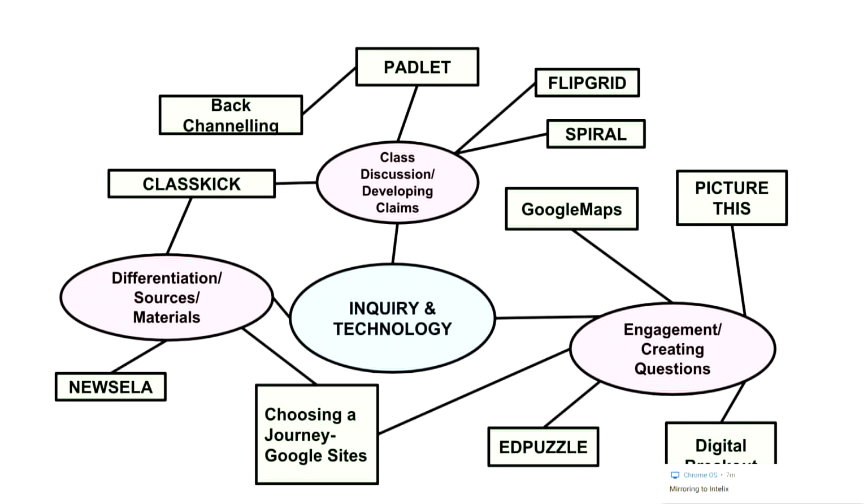So a couple things that I'm going to be talking about today are some differentiated ways to use sources and materials, how to develop claims or pieces where you can have students developing claims, and ways to get them questioning, because as much as they love to ask questions like, where's the Kleenex, or why is the sky blue, or where do babies come from, trying to get them to focus is a little bit more difficult.